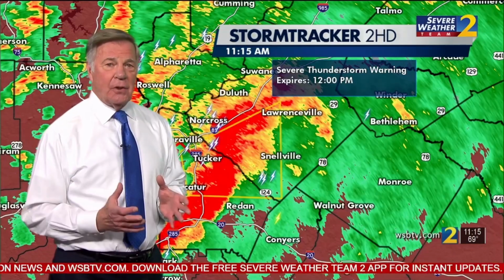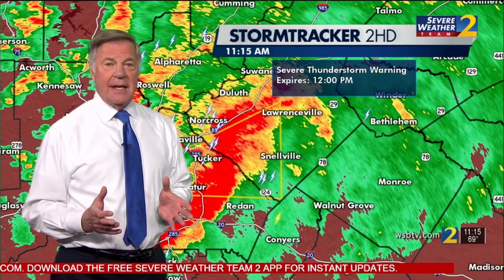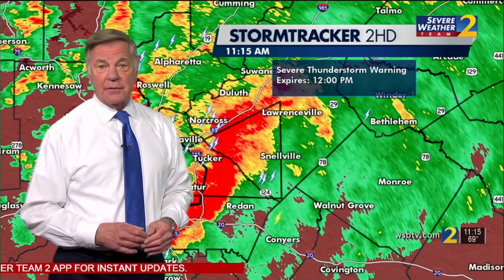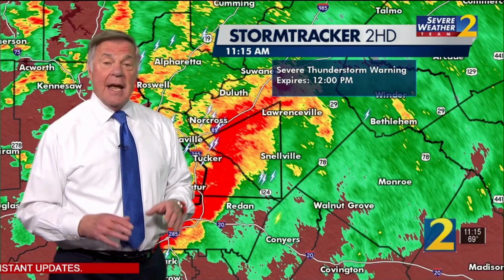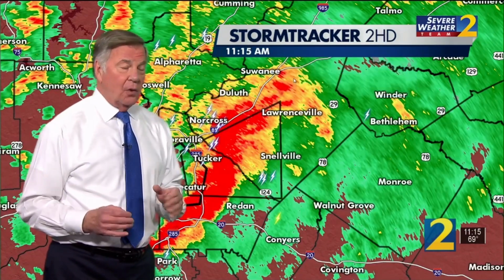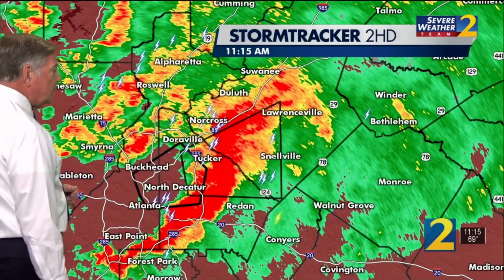I want you to keep a bicycle helmet, motorcycle helmet, anything you can to protect your head nearby in case you have to take cover. Of course, go to the lowest floor possible, away from windows and doors. On the lowest floor, if you don't have a basement, that is really going to protect you. So we're going to be here right on through 11:30 to keep you informed.